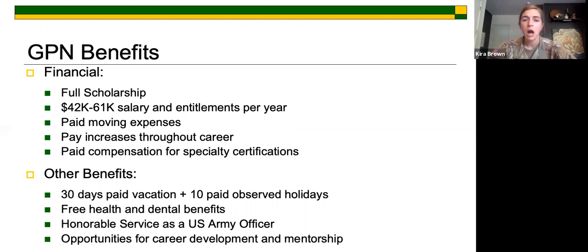Other benefits, we do get vacation. So you accrue 2.5 days of leave every month for 30 days of paid vacation every year. And then we do observe holidays. And so we'll often have 3-day weekends or 4-day weekends. Your medical benefits are covered. You get to serve as a U.S. Army officer, which is an amazing privilege, an opportunity.